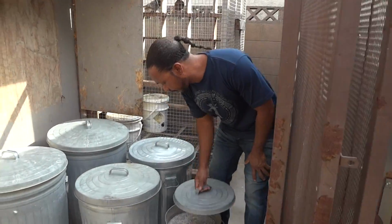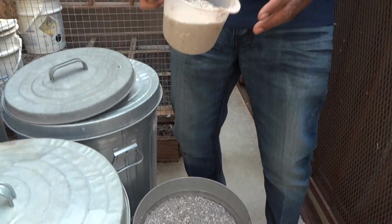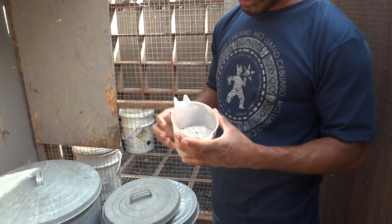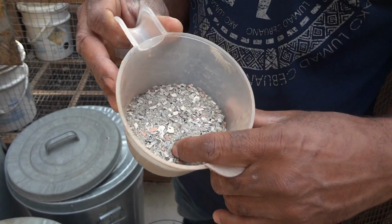One, in particular, that I've noticed that a lot of people, or should I say some people, don't use, is this. And what that is, grit and oyster shell calcium. What is grit and oyster shell calcium good for? First of all, you have to realize pigeons don't have teeth. So they use the grit to grind up the food that they eat.